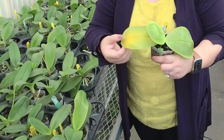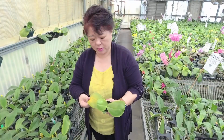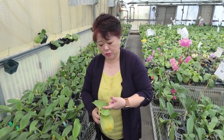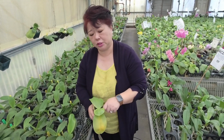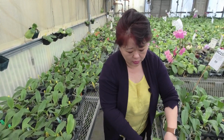Usually we like to have it naturally fall off. We don't really like to tamper with it, because it's just an old leaf. Especially if it's a bottom leaf, the bottom leaf is the first one to die off. The new leaf on top is still producing new ones at the top. That's all you care about. But since we're not doing a show today, I think we taught you guys how to do this.